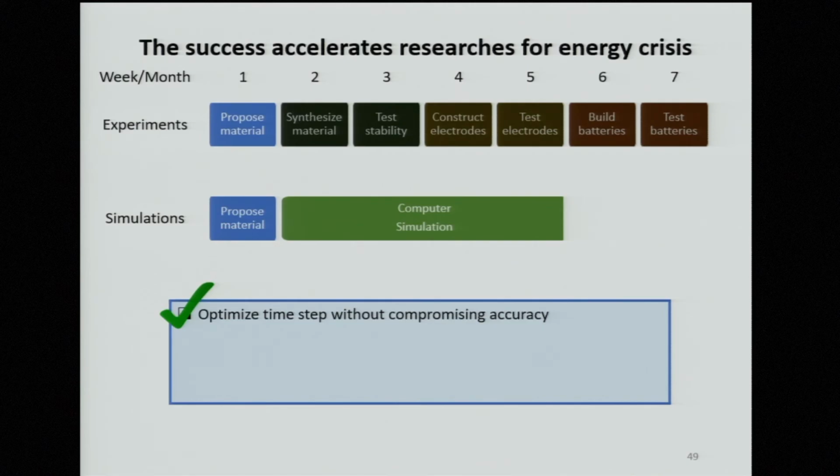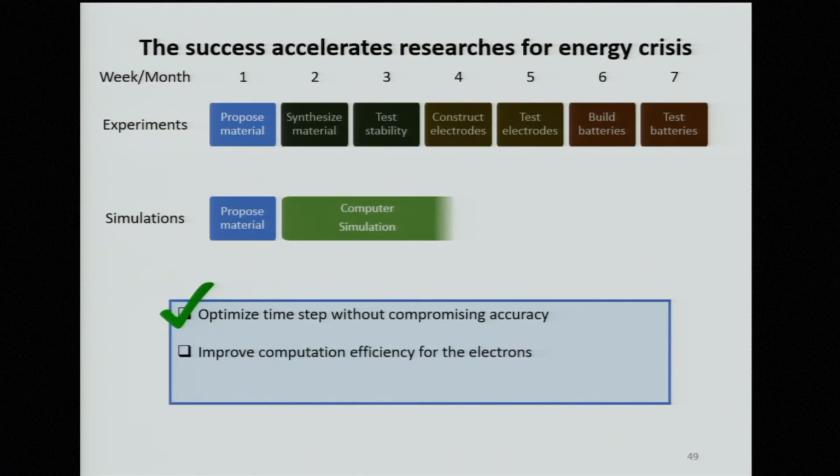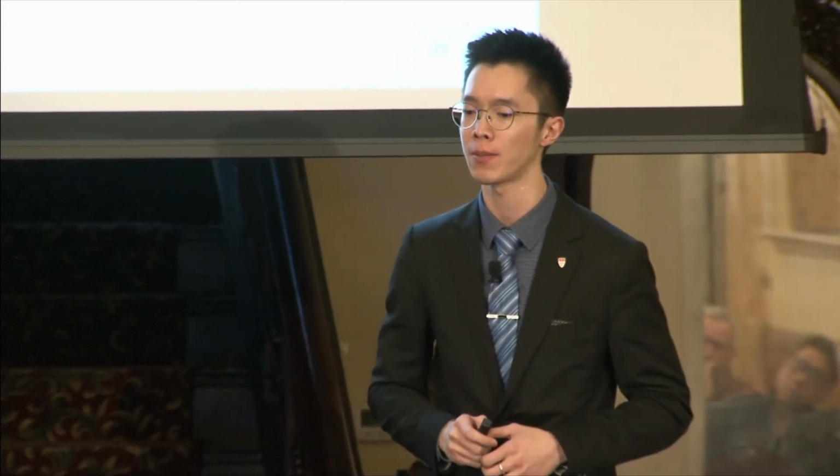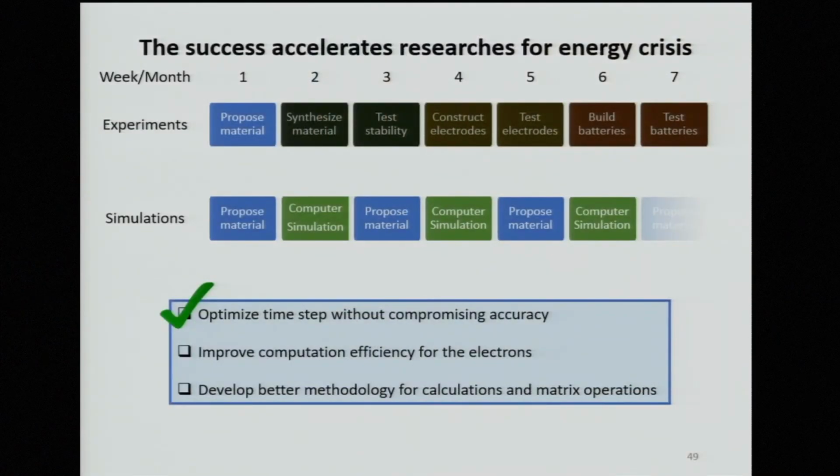Apart from the time step that I mentioned in this talk, in our group, we are also trying to figure out how to efficiently simulate and calculate the electrons in the system, which further reduces the computational time. And also how we can efficiently calculate the math and matrix operations in our computer simulation, which further decreases the time to a very realistic realm where we are able to do rapid material testing to come up with the best candidate for our batteries.